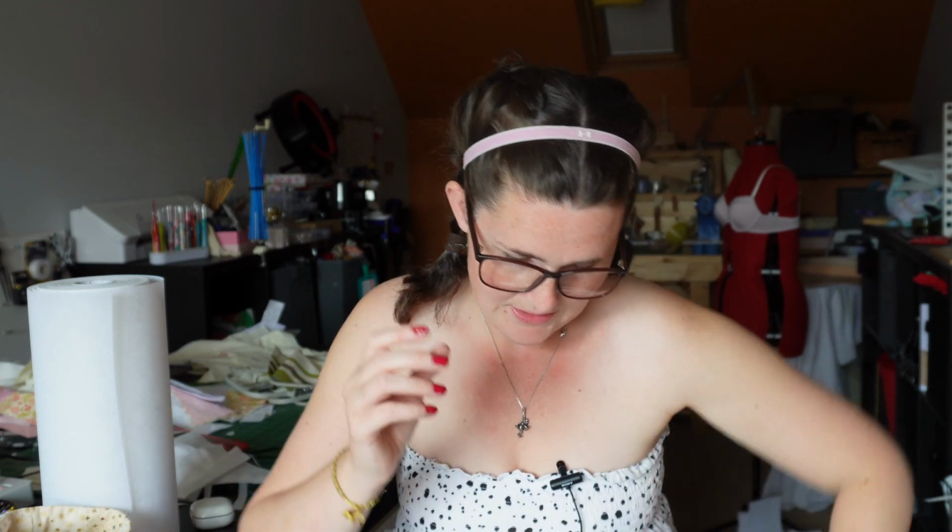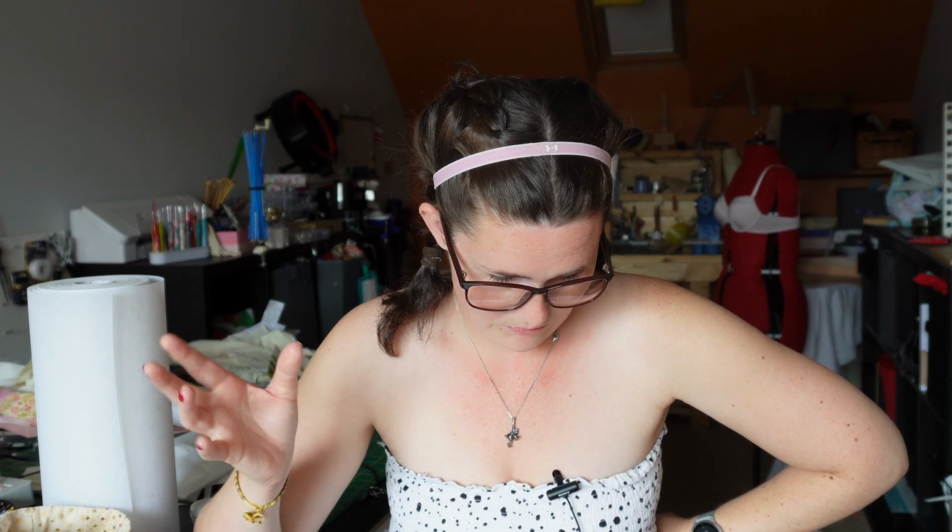Number 5/6, I suppose, is make the In the Folds trousers. I want to make a corduroy pair of trousers, and I want a pair of jeans. So we're up to 5/6.